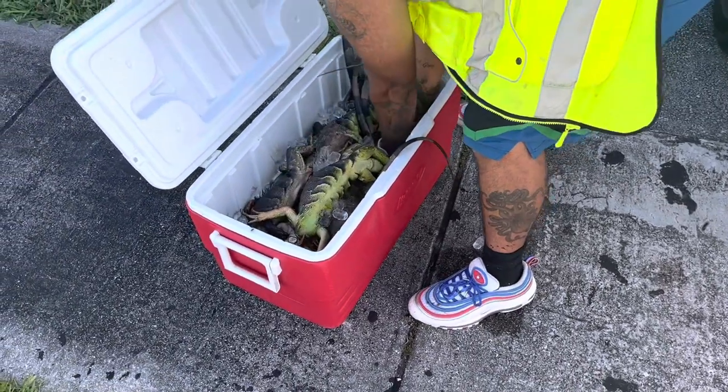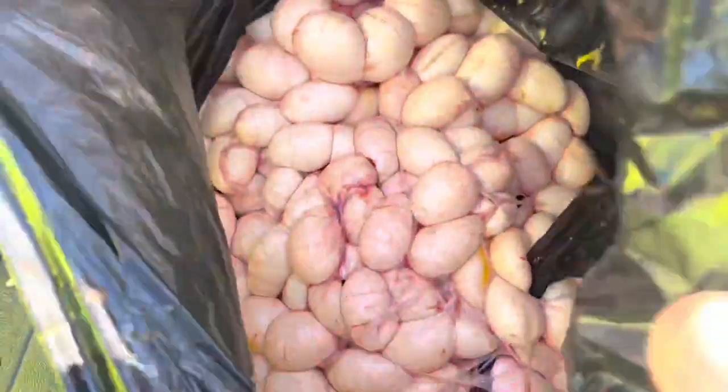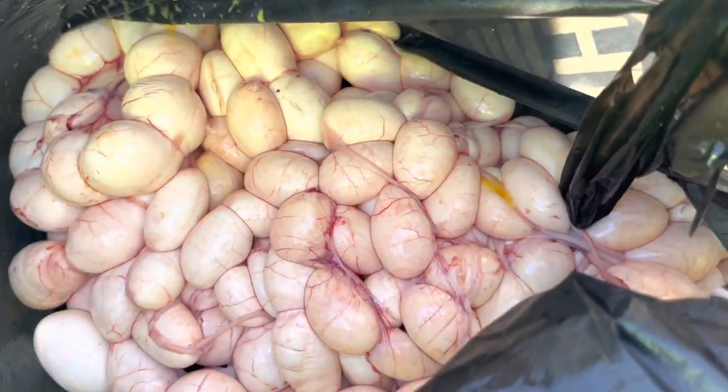Yeah, so if you're just going to gut and arm these and peel them, you'll be good. Yeah, that's what I'm going to do. Man, check it out, dude. What do you have to say about that, man? Unbelievable. Taking out a lot of potential iguanas, that right there.